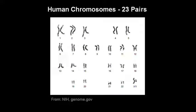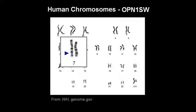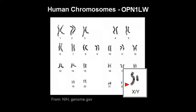Here are all 23 pairs of human chromosomes. There are 22 pairs of autosomes, and the 1 pair of sex chromosomes, the X and Y. The gene for the short wavelength or blue pigment is on chromosome 7. The gene for the long wavelength or red pigment is on the X chromosome. The X chromosome is also the location of the gene for the middle wavelength green pigment.